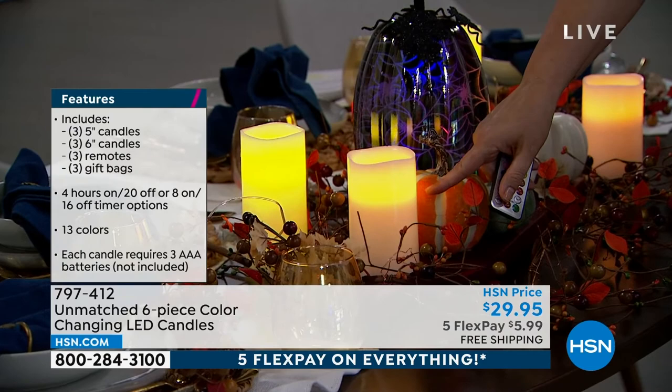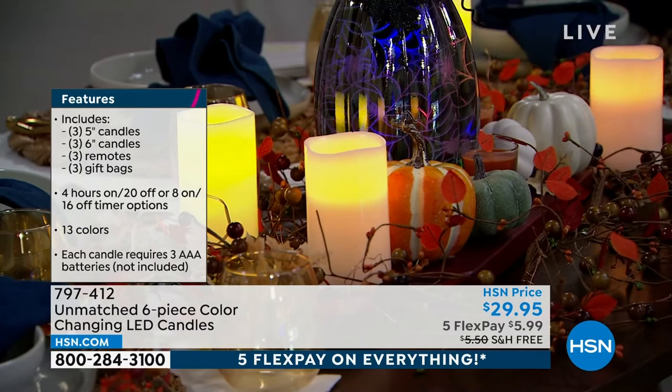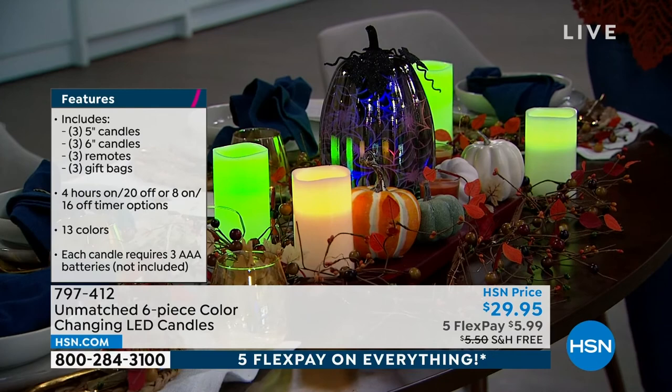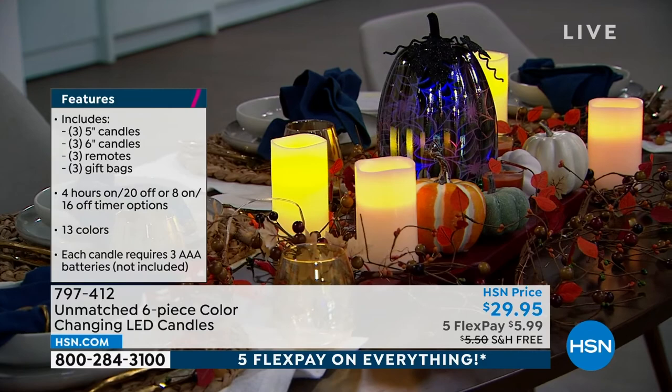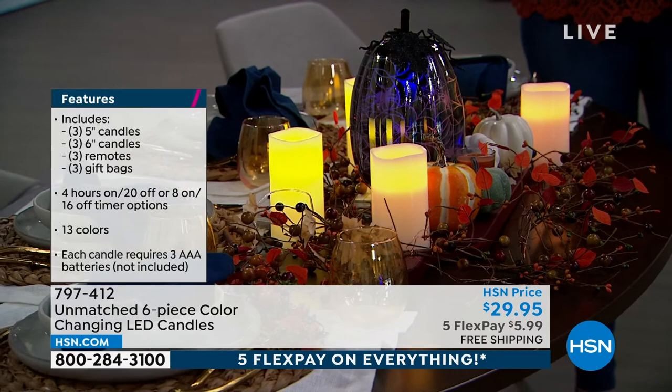You will get all of them today with the remotes and the three gift bags for that price of $29.95. They run on AAA batteries. You can also set them to color morph, and it will cycle through 13 different colors. Because you get the remote controls, you're not worried about where you're placing these. They could be around the fireplace, on the chandelier, on the bookshelf. No fire or live flame, no spilt wax, no soot, no fragrance, and they look like the real thing. These are no-stress faux candles, and they are at an amazing price today.